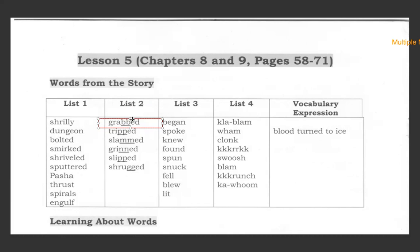Grabbed is the past tense verb of grab. Grabbed means took a hold quickly. I grabbed the pencil from the table. The next word is tripped. Tripped is the past tense verb of trip. Tripped means stumbled or fell over something.